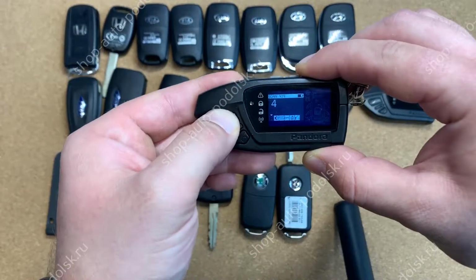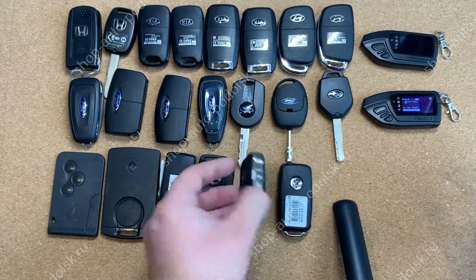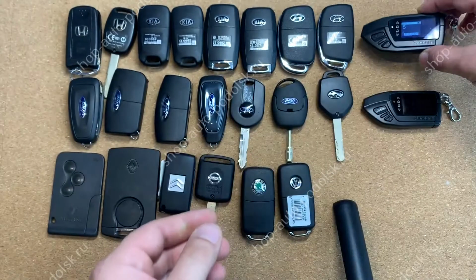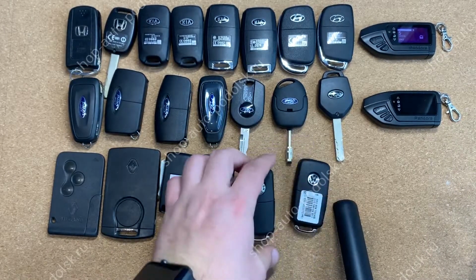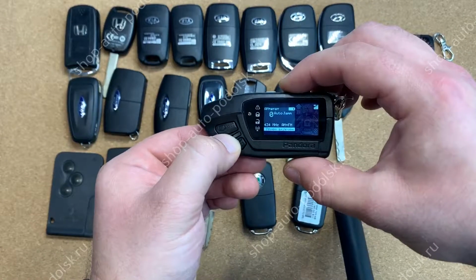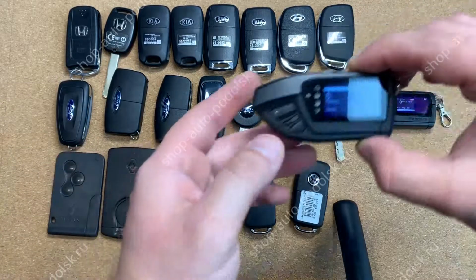We switch both testers to the operating frequency of 434 MHz. Keys from Skoda Octavia 2014, Volkswagen Golf 2014, and Ford Focus 2015. The signals are caught and recorded by the original tester.